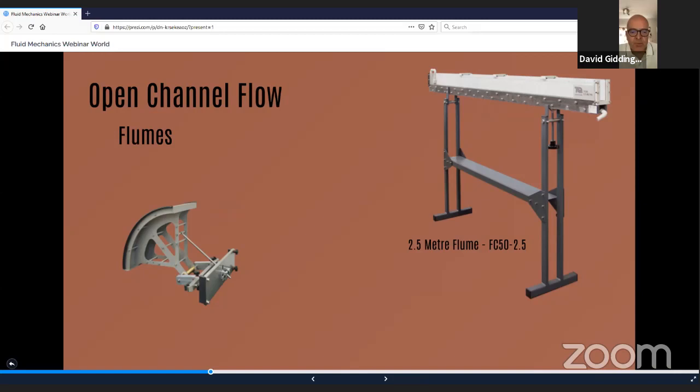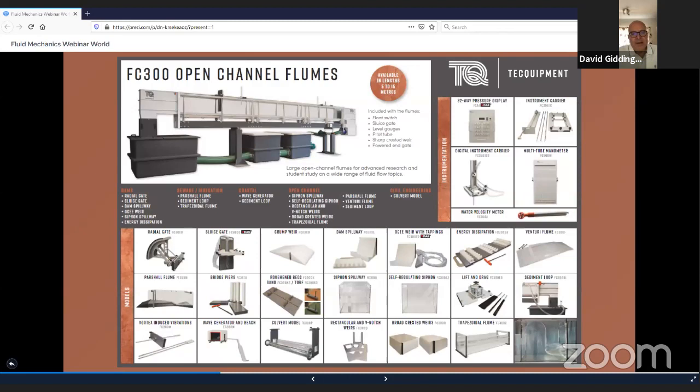So the picture there we can see is a 2.5 meter FC50, I believe. So that means it's got a 50 millimeter wide channel, 2.5 meters long, complete with models and instruments for demonstrating flow around weirs and other objects in open channels.